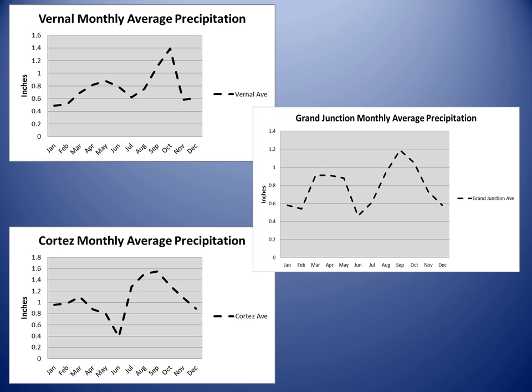Here are three annual precipitation graphs for representative sites in this forecast area: Vernal in northeast Utah, Grand Junction in west central Colorado, and Cortez in southwest Colorado. February is typically one of the drier months of the year, with March and April climatologically wetter months.